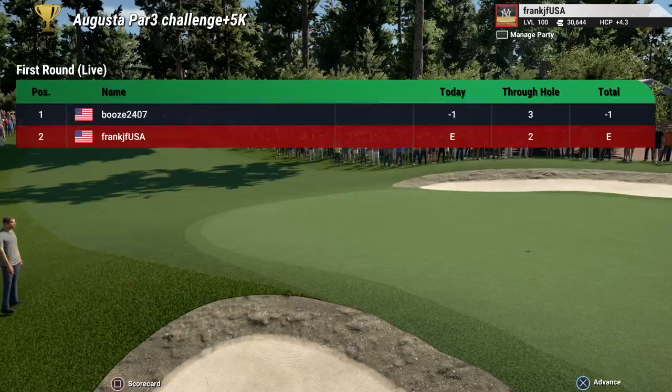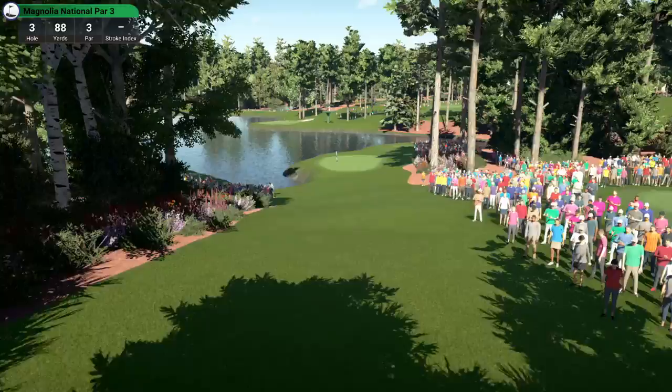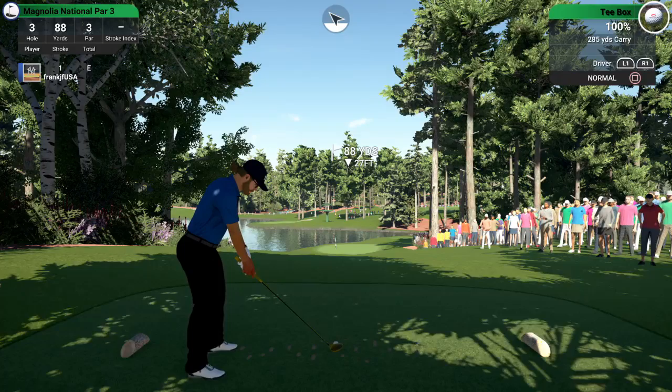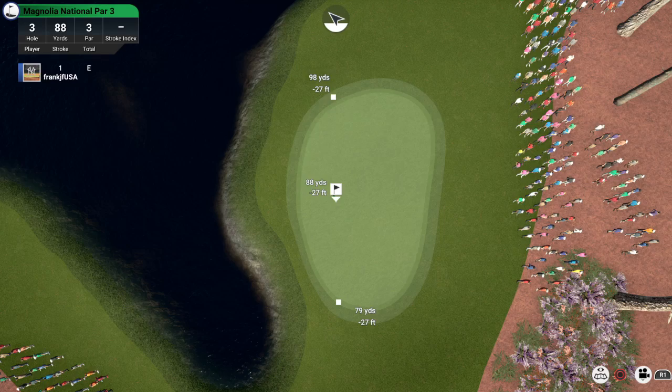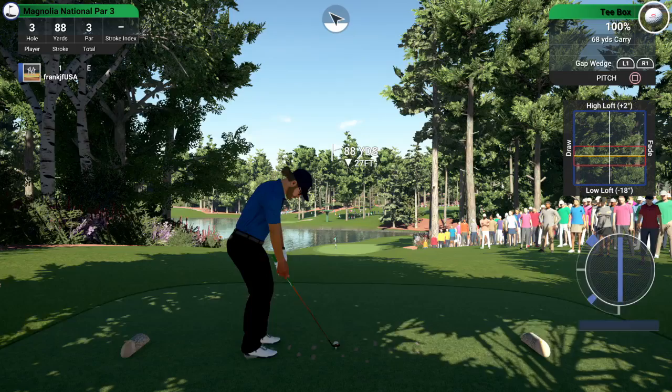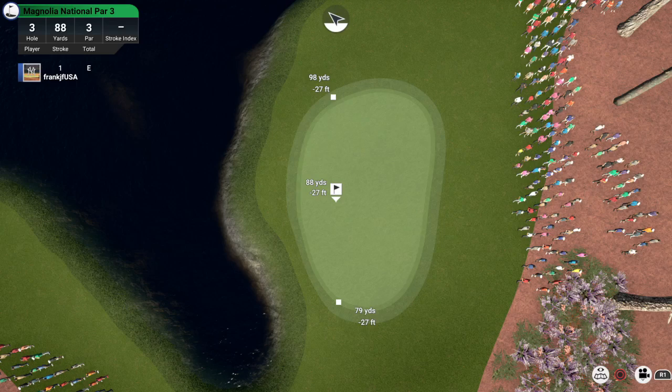And now the third hole tee off. Yeah, 88, well down. It's like 20 feet down, too, I think. 88's going to play like 80 yards, so what do we need? Like 70, 72. Yeah, we need like 72. It's going to roll out 10, right, with the help of the wind.